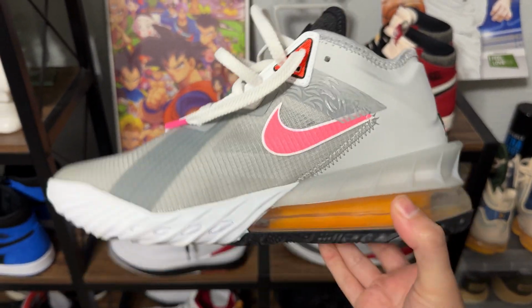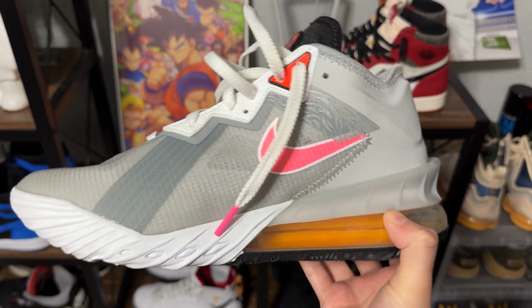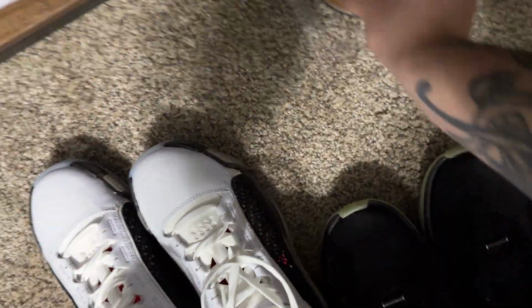I still like it a lot. I'm still up in the air whether I'm gonna get rid of it or just keep it as part of my collection, but it's still one of the shoes that I'm least likely to use nowadays, just because of how tight it is and how uncomfortable it is to play in them.